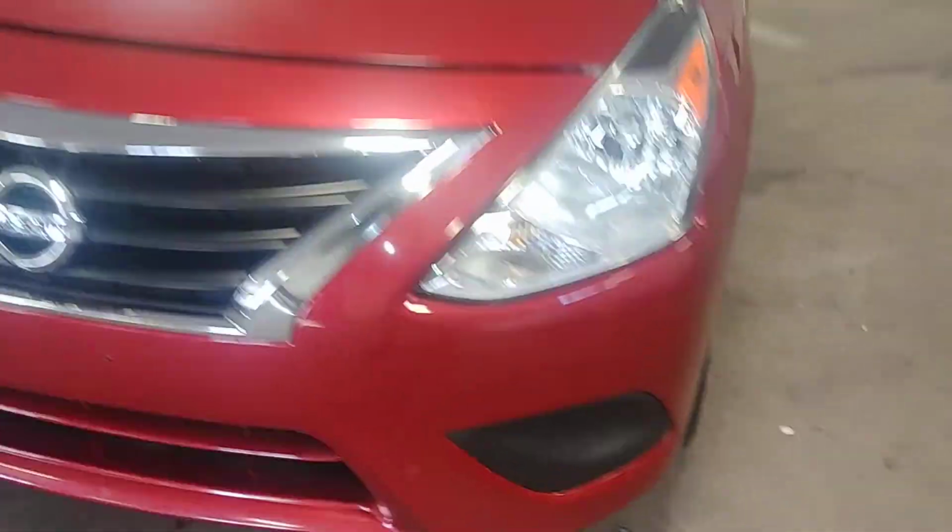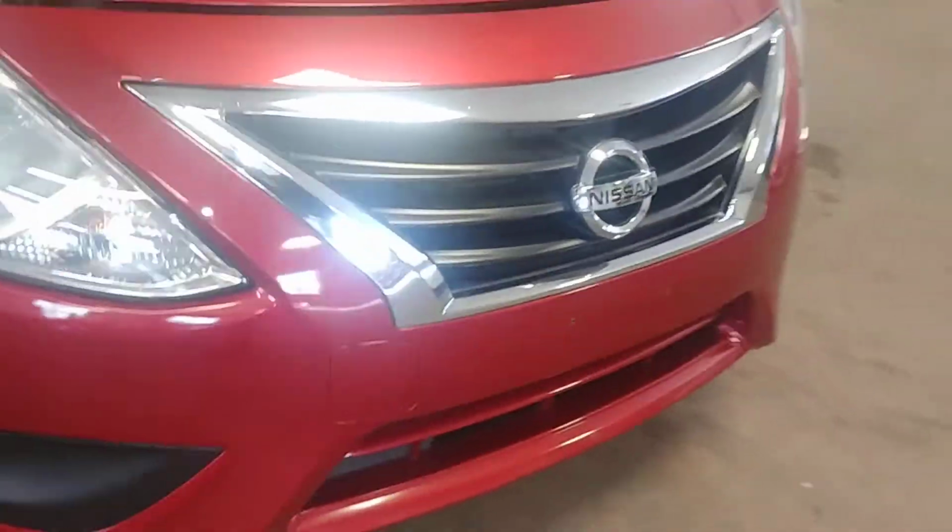Not sure why. Looks good on the body, so it's not like a salvage from that. It doesn't smell like any flood damage inside. So, but we know that it is a salvage vehicle.